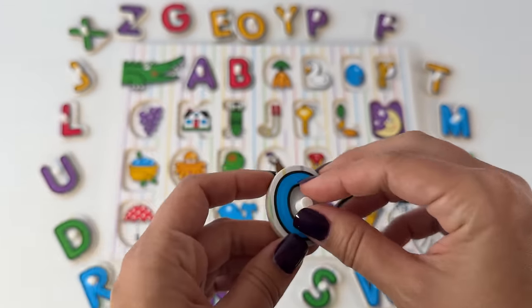Next is the letter R for ring. Where are you? There you are, R. What color is this R? Blue. Let's trace the R. Straight line down, pick up, give it a belly, and a line. R. Let's say ring.